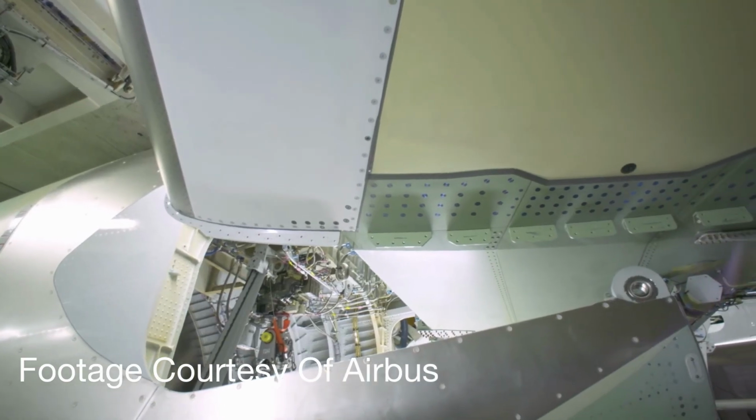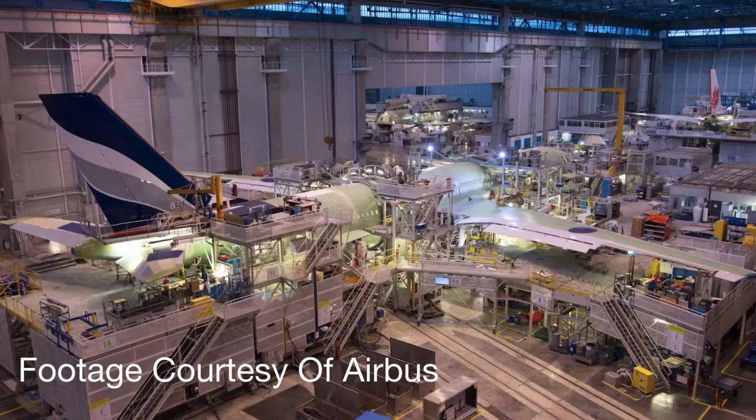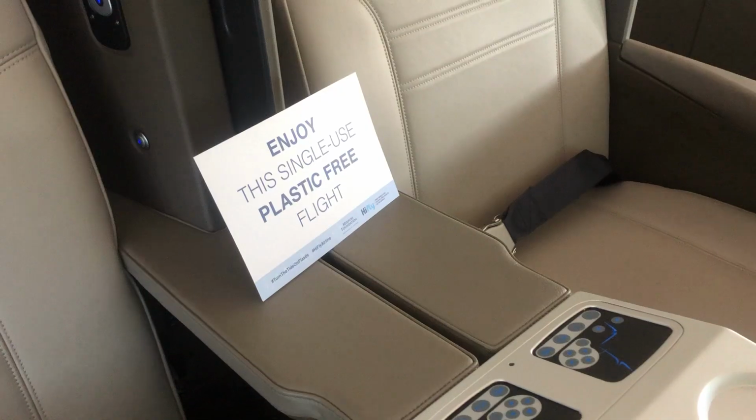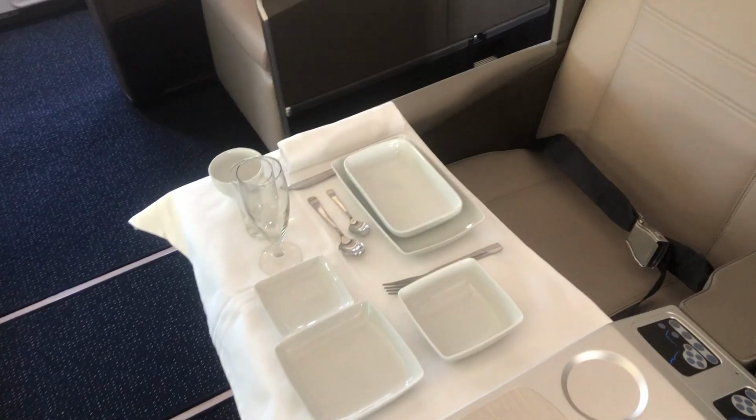The A330neo seats 371 passengers, with 18 in business and 353 in economy. It's not bad. It's got that new plane smell. Now for the seat test.